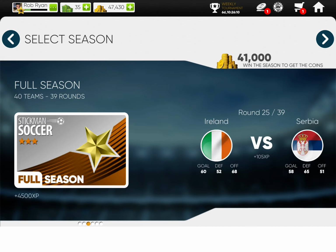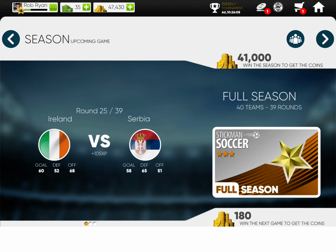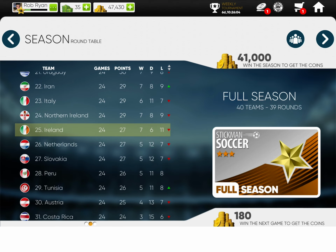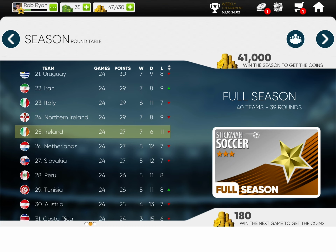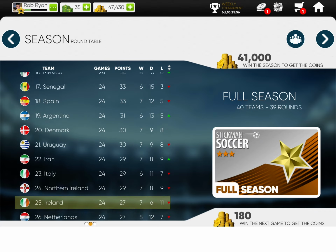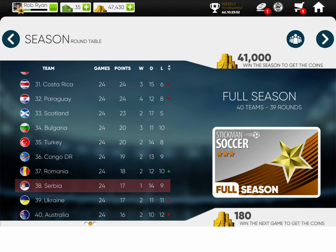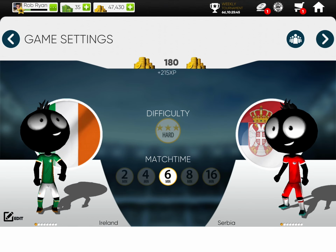It's Ireland versus Serbia. So, guess which, guys, that's high in Gaelic. But Ireland's in 25th position with a record of 7-6 and 11 and 27 points in 24 games, so not a great season. And Serbia is actually all the way down in 38th position with a record of 1-14 and 9.